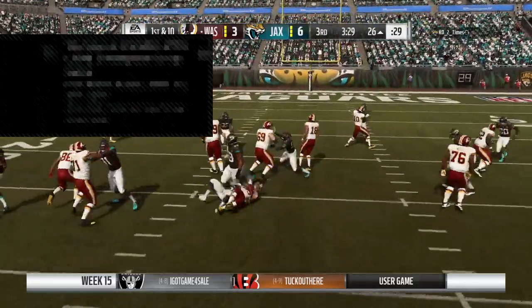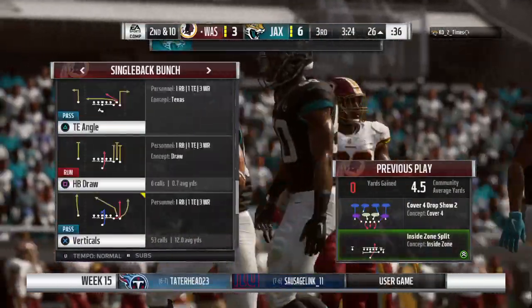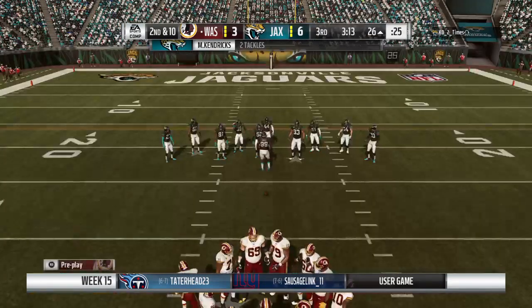They'll try to get this running game going with Geis. And he's going to be met at the line of scrimmage and taken down. Michael Kendricks, the linebacker, there to get him down.